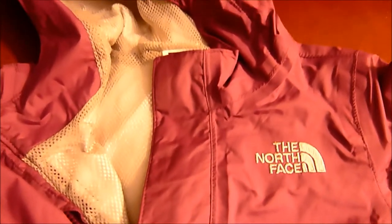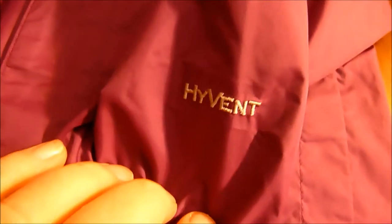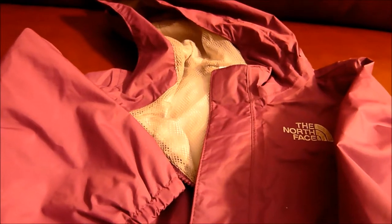It's another size 3 toddler, North Face. This is a, let's see, HyVent raincoat, and again, paid $3, should be able to get 30 to 35 on that, I guess.